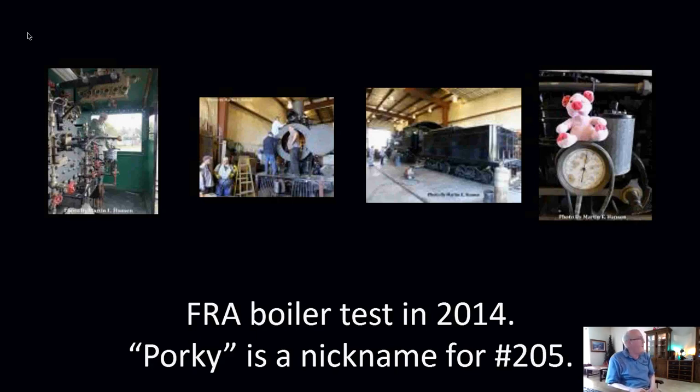In 2014, the locomotive number 205 had gotten far enough along in its restoration that they had a boiler test by the Federal Railroad, FRA. And one of the pictures that was taken at that time, on the far right there, has that little stuffed pig sitting on top of the pressure gauge in the cab of the locomotive.